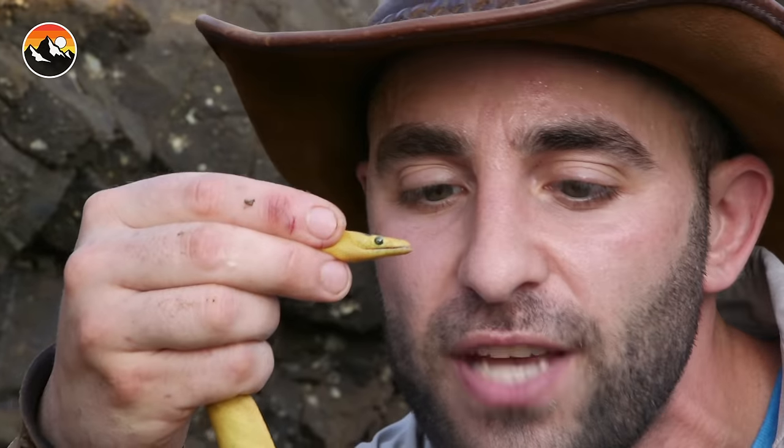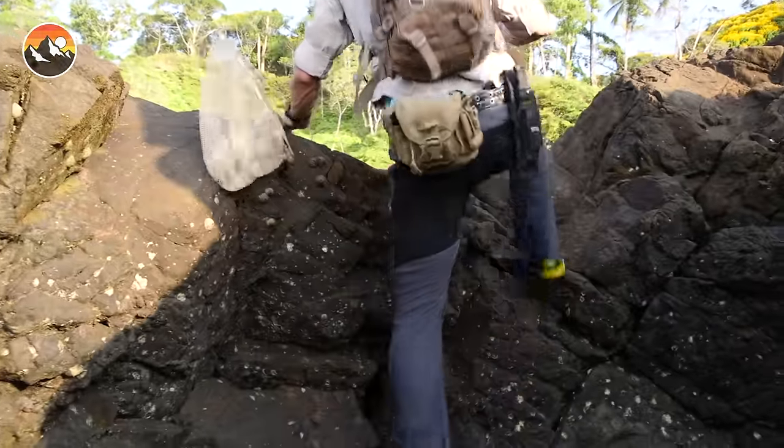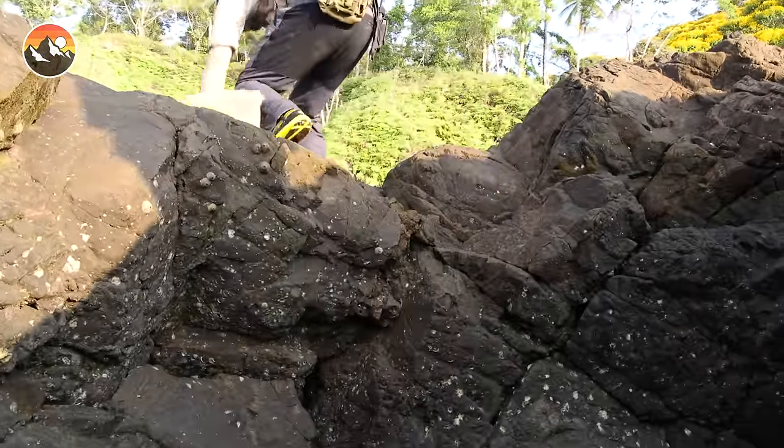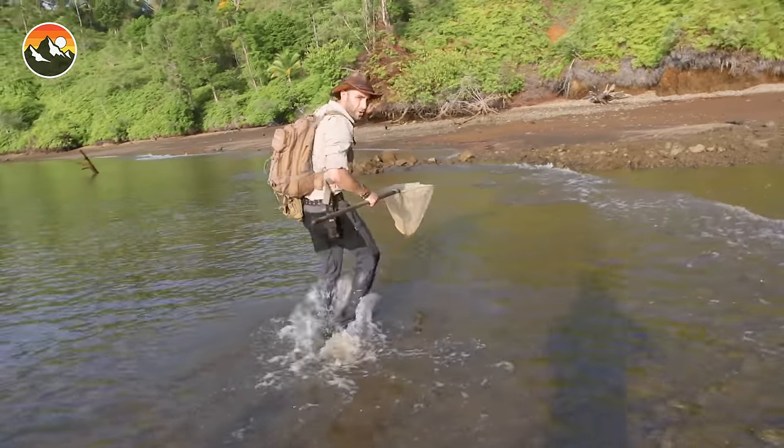All right, let's take him back up over the top of the rocks here, onto the beach, and get a closer look. Oh man, this is so cool. I cannot believe you caught that. Woo! All right, watch your footing, headed back here. Let's go up here onto the sand.